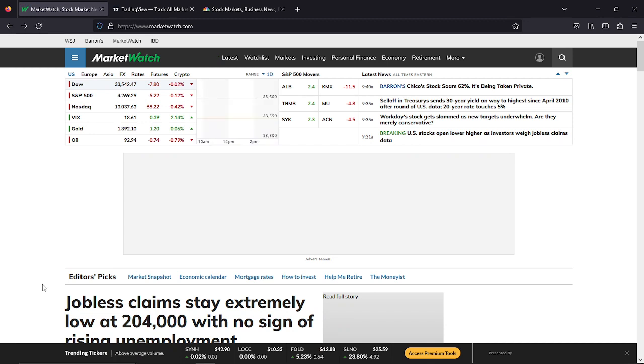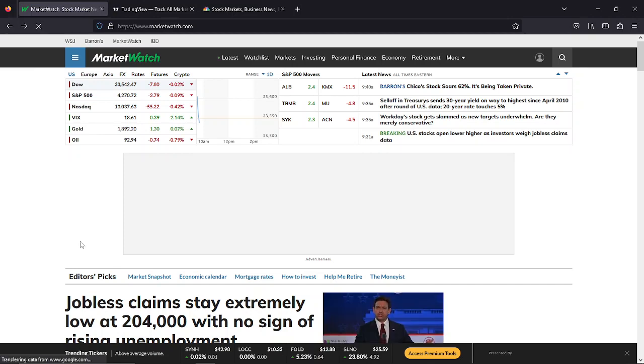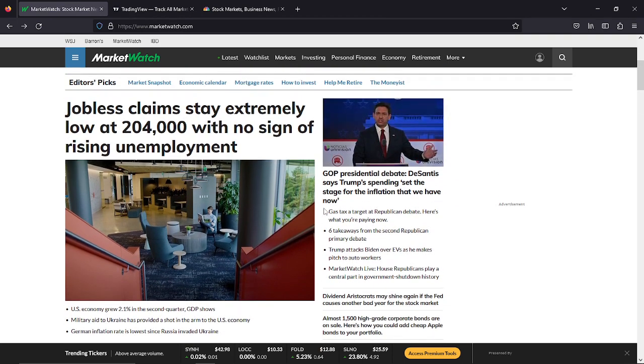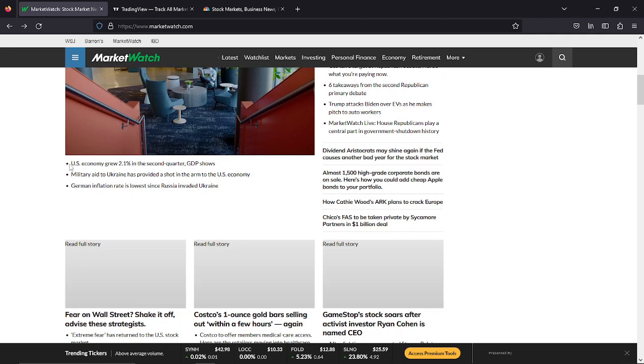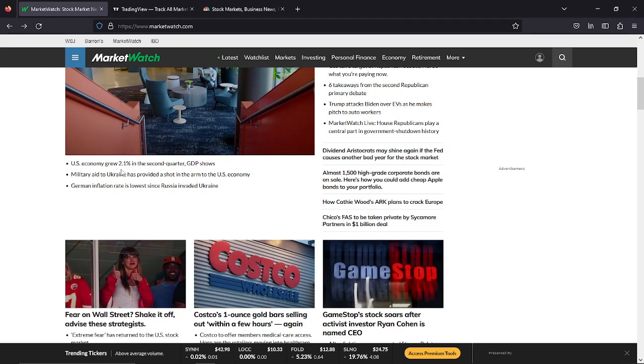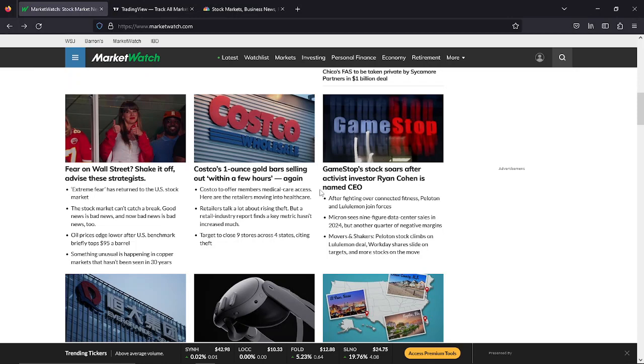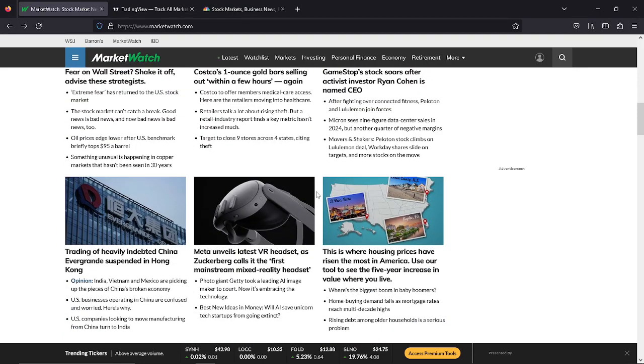204,000 with no signs of rising unemployment. Okay, so that's in check. That's okay, and just no surprises. So the market has nothing to trade on to make a move. U.S. economy grew 2.1% in the second quarter. These are backward looking, so that's that. Yeah, 2% growth. Hey, that's pretty decent considering where we're coming from.